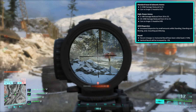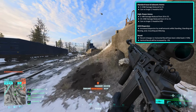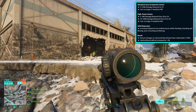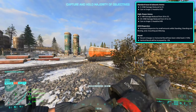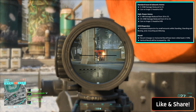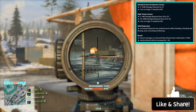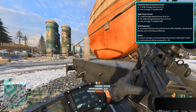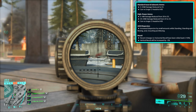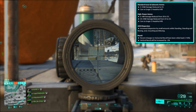When it comes to ADS dispersion, increase dispersion by small amounts while standing and moving, and crouching and moving. So, bigger dispersion with this weapon now. You know, it wasn't too long ago that we got recoil changes to this weapon, and the recent changes to the horizontal recoil have been rolled back, and the vertical recoil have been increased by, let's say, 5%.